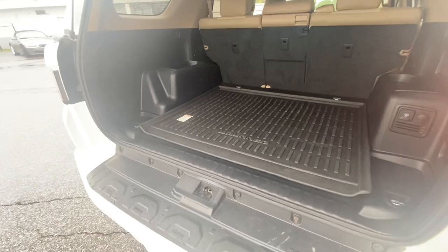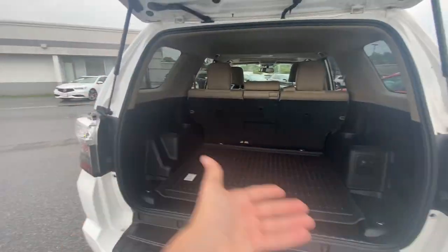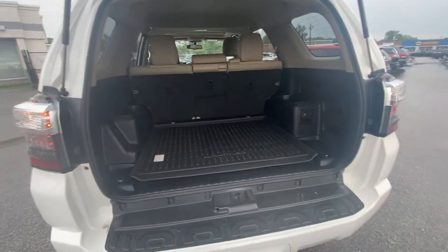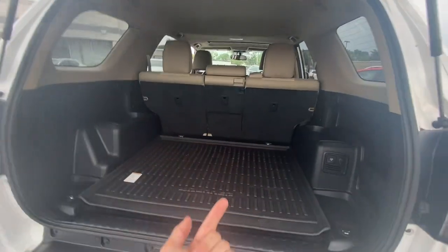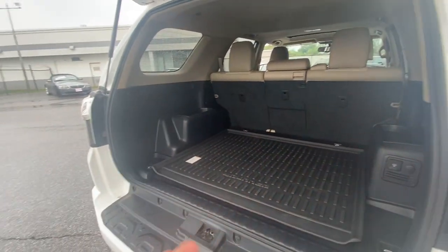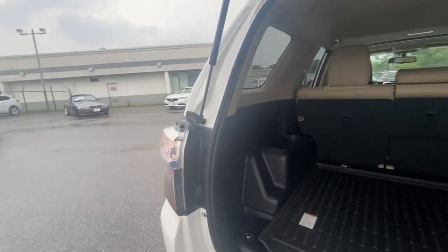Now, this vehicle did come out technically in 2010, but it received a facelift, which is the model that we're looking at in 2014. This model is still in production with a minor update in 2021 with adaptive cruise control and different tech on the inside. Other than that, this car is the same as the 2010 model, just facelifted in 2014.